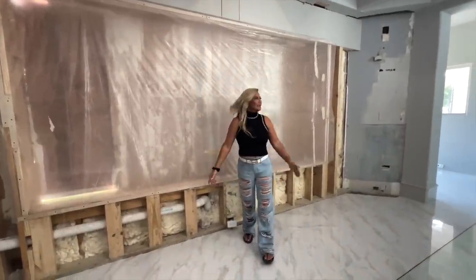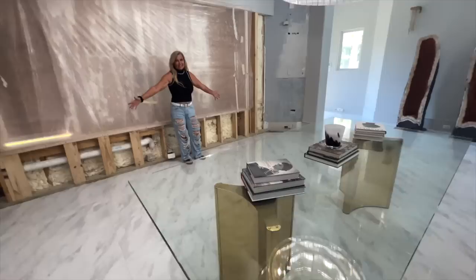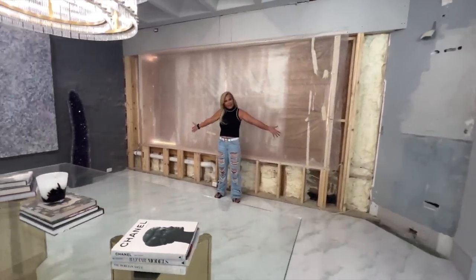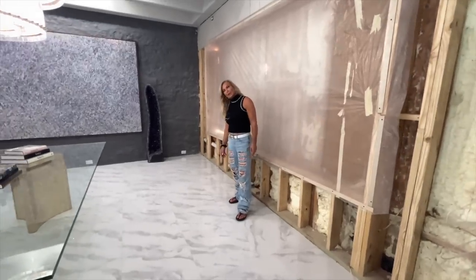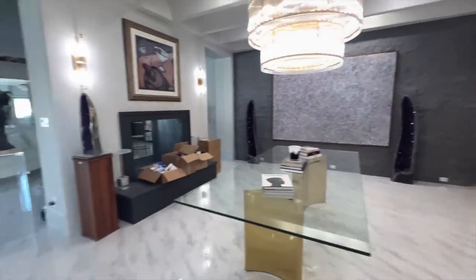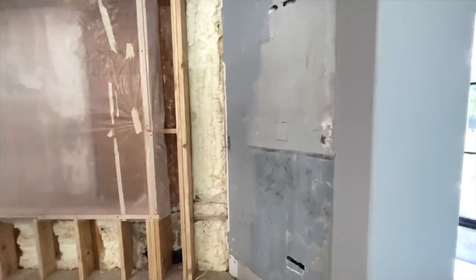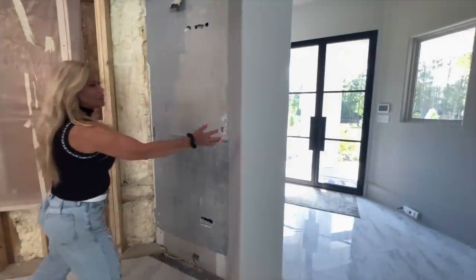OMG. Look how big. And my dining room chairs are getting delivered tomorrow too. So on Friday's video, guys, you're going to get to see the window in and my new 8 dining room chairs that I've been waiting patiently for. So this area is going to look a whole lot different. And this wall is no longer going to have any stone on it whatsoever. It will all be this wall.